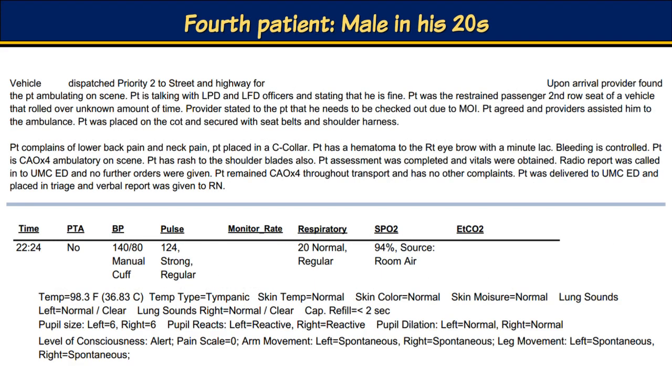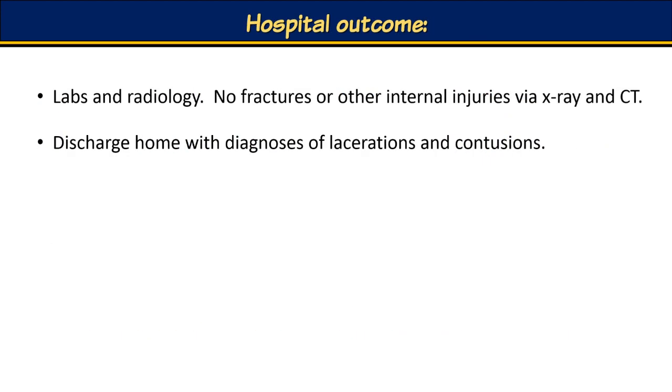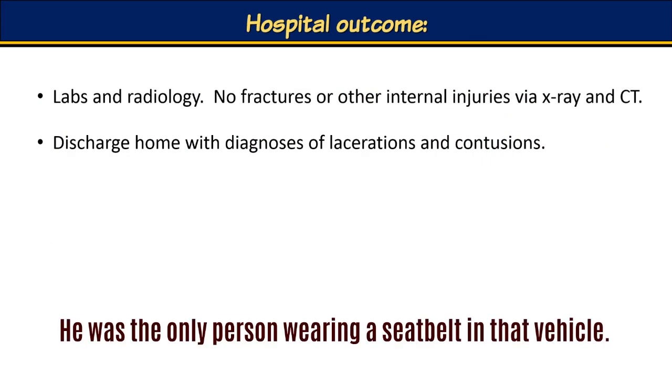20-year-old male that they were on scene. Fire actually made first contact. He was walking around. They started sizing him up, and he said, I don't feel all that great. I'm hurting a little bit. Made the decision to go ahead and transport to the hospital. He was seen in the ED, had no fractures, was discharged home with just a contusion.